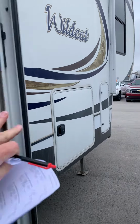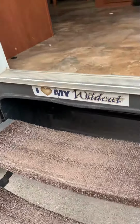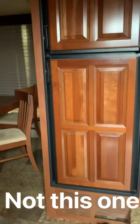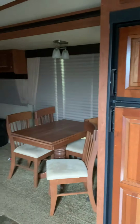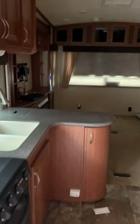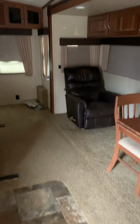Let's walk in this thing. I love to get hit by doors. It's not the easiest thing to video by yourself. I love my Wildcat. Ta-da! Ooh, lovely. Look at the roof.